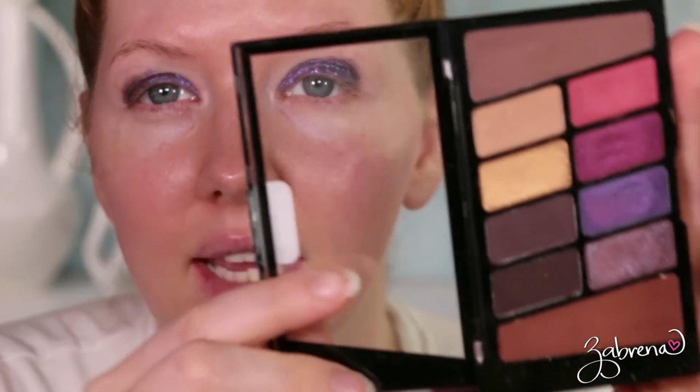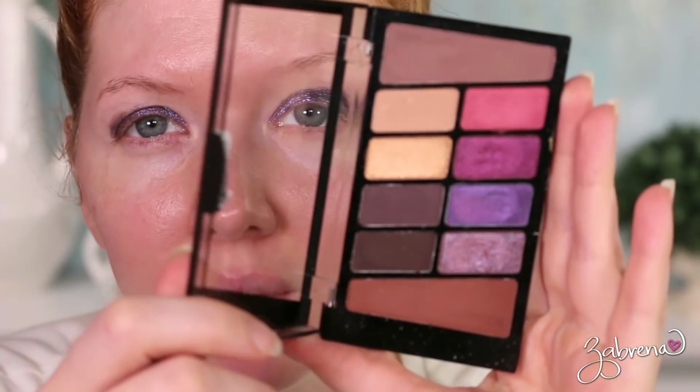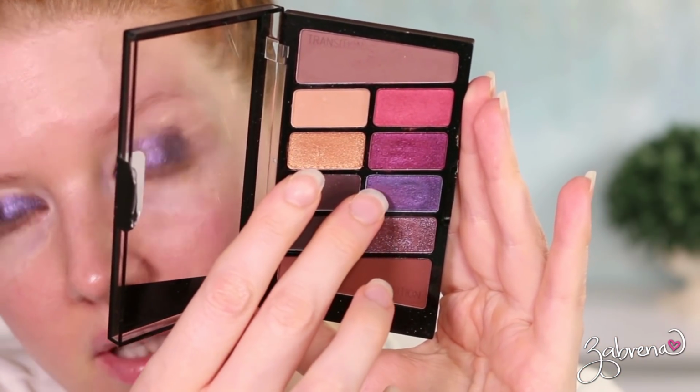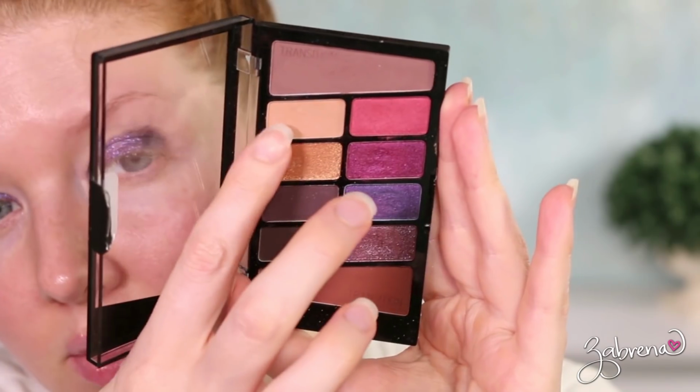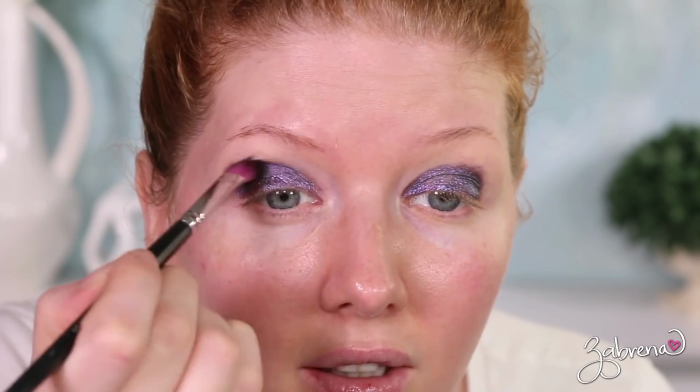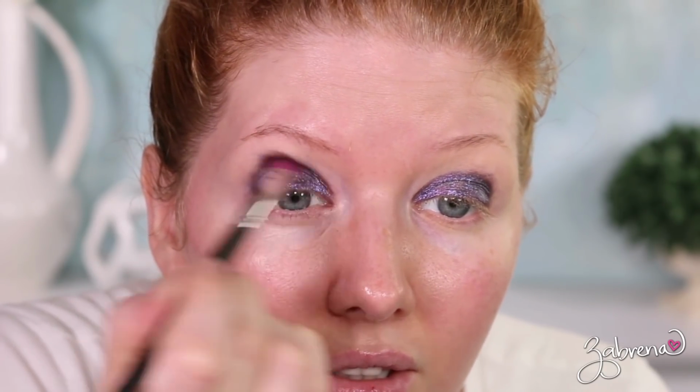Well, I feel like it's dried enough on my eyes to where I can add a crease color at this point, so I am using the Wet n Wild VI Purple 10 pan eyeshadow palette, and I think I'm going to go in with a mixture of these two shades. Probably use the deeper purple to deepen the crease, and then use this to blend out the edges. Blend the crease. Almost the exact same color.